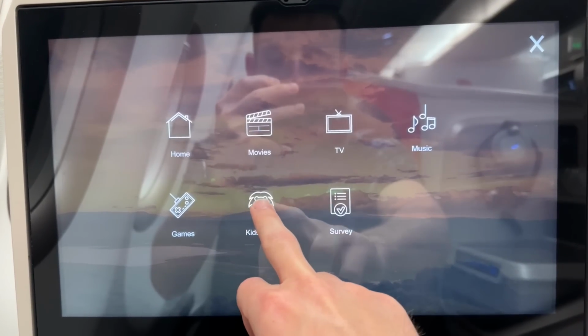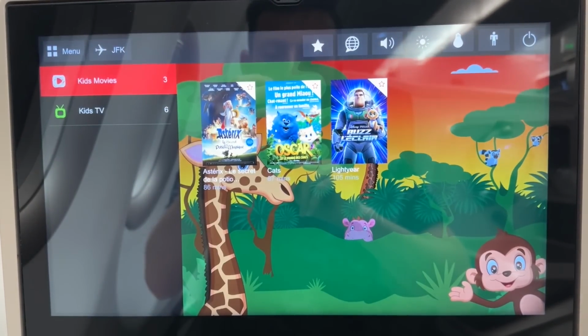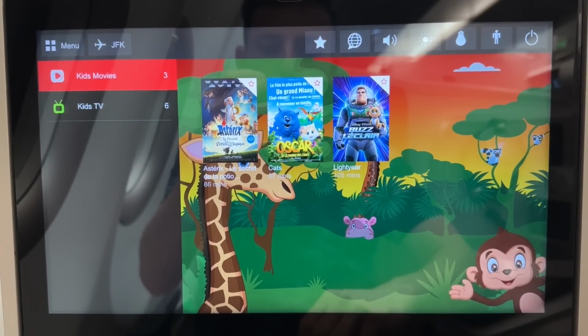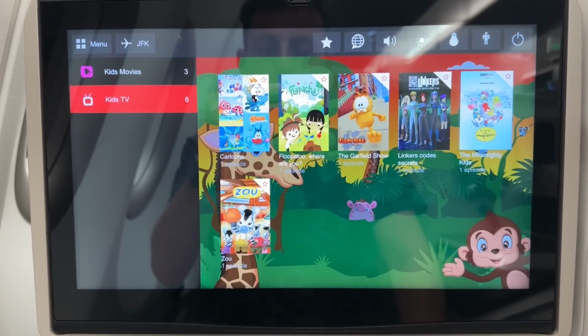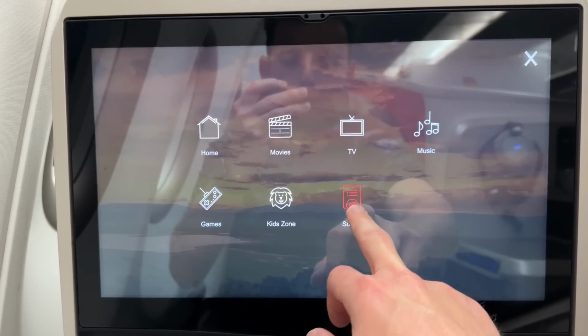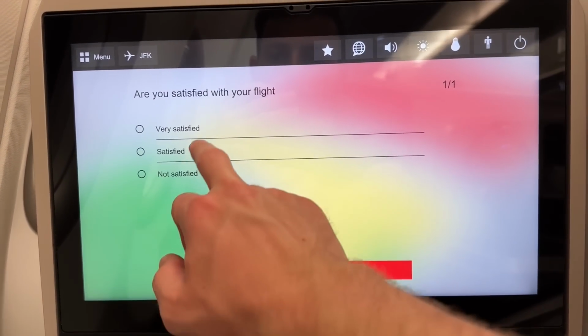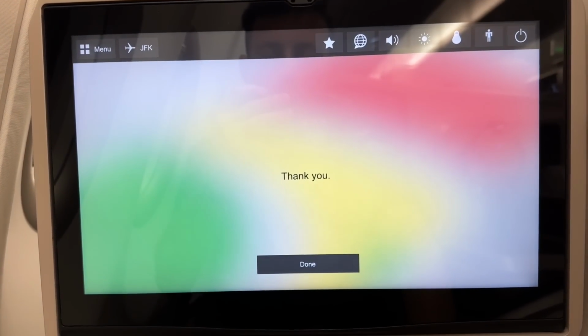After that, I explored the Kids Zone, which just has a few movies and a few TV shows, but if you're really just trying to keep your child occupied on your flight to Paris or New York, they've got plenty of stuff for that. Last thing on the in-flight entertainment is this absolutely grueling survey. It was an entire one question.